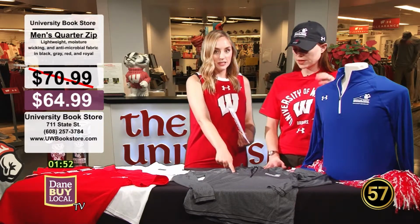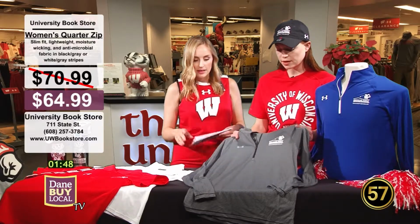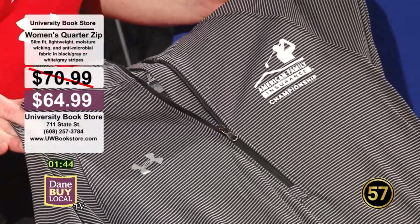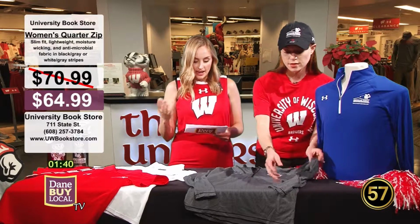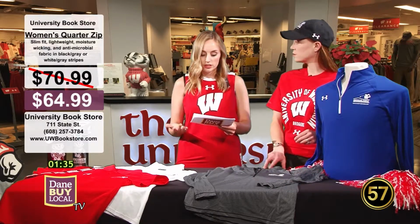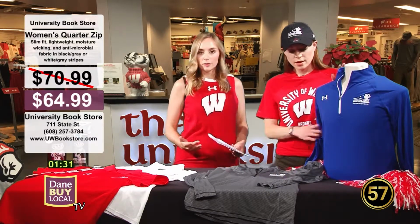And I'm in love with this one. This is the women's quarter zip. It's so cute. I'll hold it up just a little bit. It's a different shape, but again, it comes in a bunch of really fun colors, and I'm digging the stripes. You like the stripes? I do too. I love the stripes. That's really cute. And this one again, $70.99 is the original price. You can get it at the University Bookstore for $64.99. That's great. What a great price. And you could even match if you go with your partner.